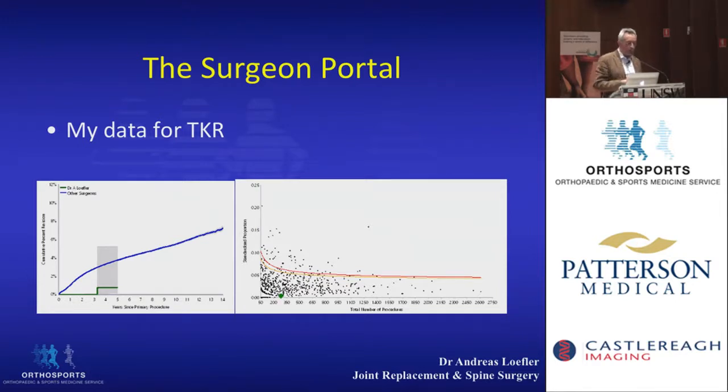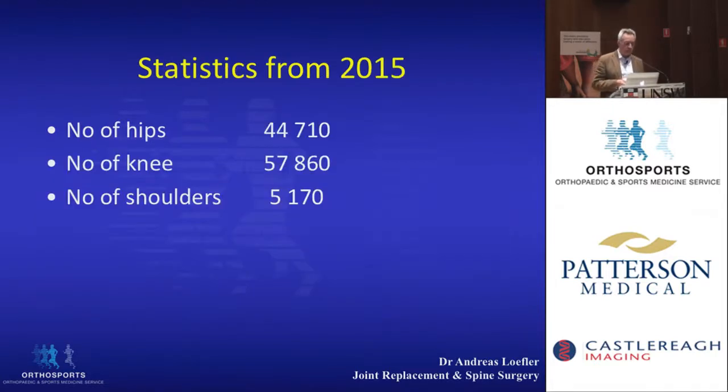Now, for each of the revisions which I am notified of, I also get a reason, and I can then go back to those patients or look at my data and see what's going on, and thus change my practice if in fact there's a trend which suggests I ought to do so.